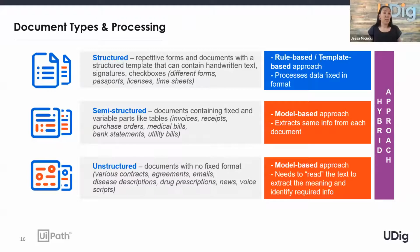So all emails vary depending on who it's coming from, but regardless, you need to scan it for some context clues to determine which workflow it goes into. And then you have a hybrid of both structured and unstructured documents. These semi-structured documents utilize both fixed formats and variable parts. These also need to utilize a model-based approach in processing because certain information can vary.